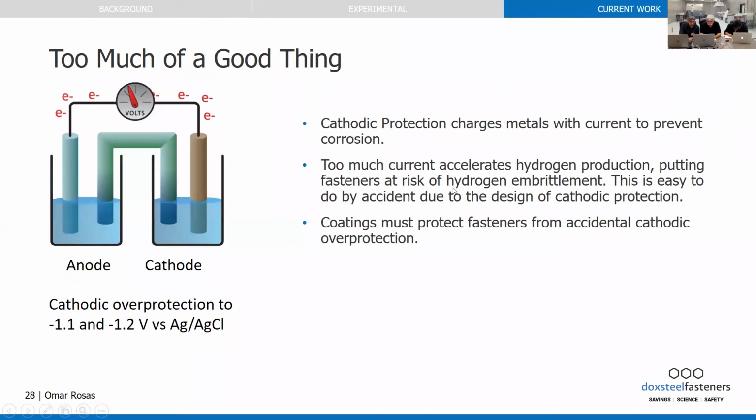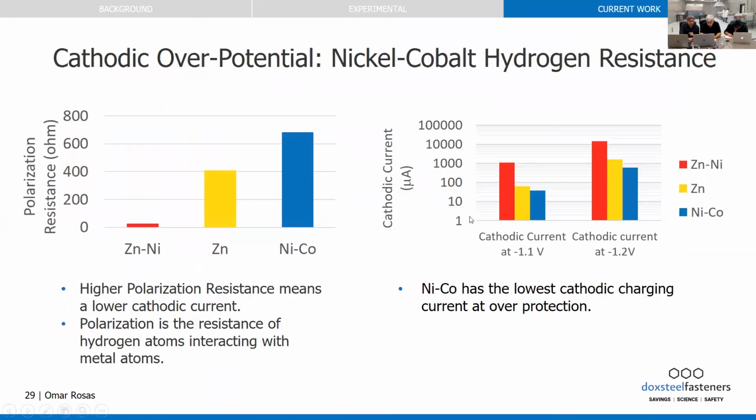So again, we are protecting the material, but we are forcing hydrogen to be produced and increasing the risk of hydrogen embrittlement. So we performed 3 types of experiments with cathodic protection: an electrochemical experiment, a mechanical experiment, mechanical resistance, and a permeation test. And I'm going to show you all of them.